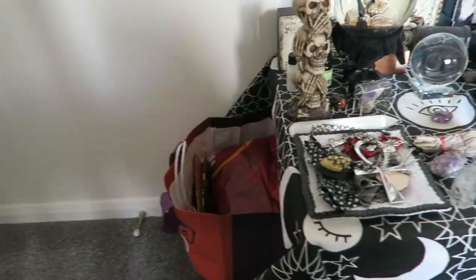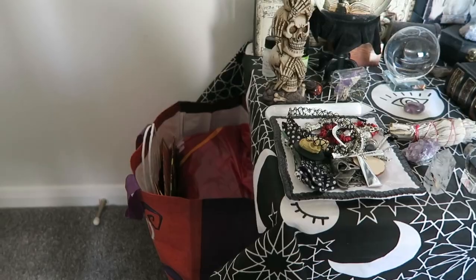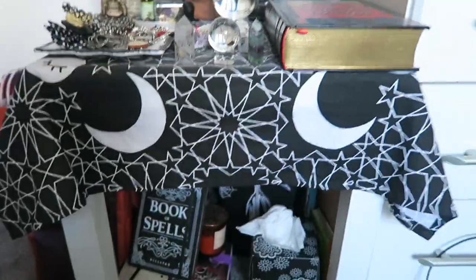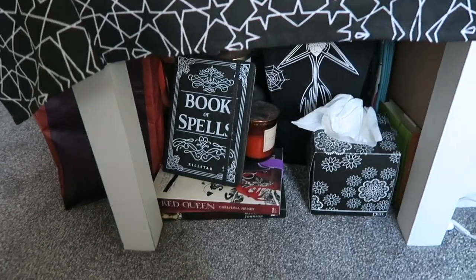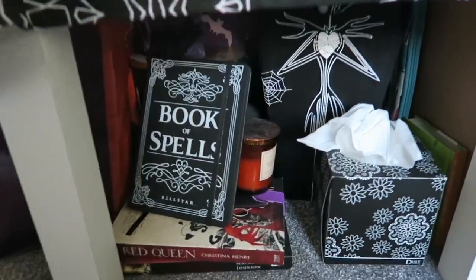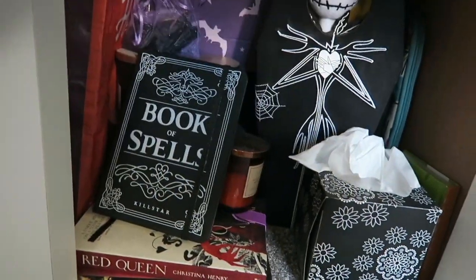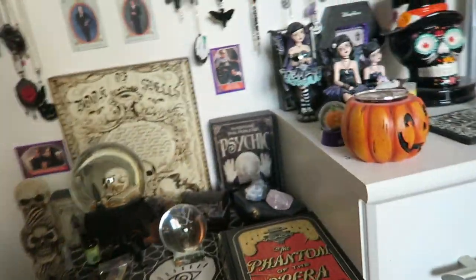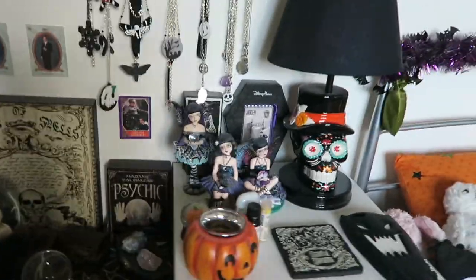To the side I just have a box of things which are presents for people, and also things I'm selling. And then below the table I've just got tissues and a few books, and also a Jack Skellington coffin box. I'll go on to this table next.